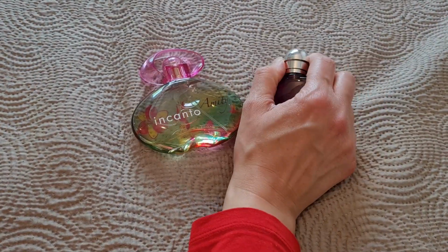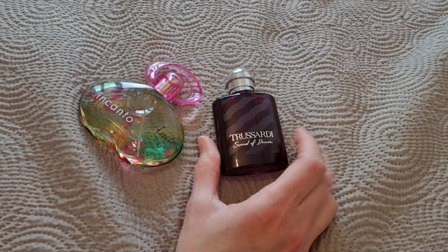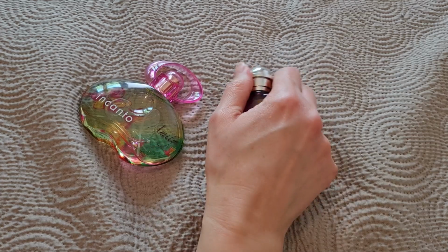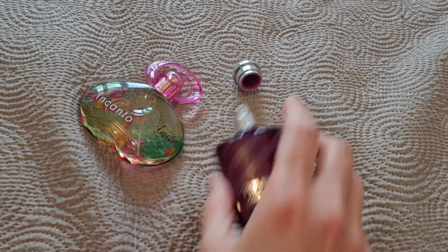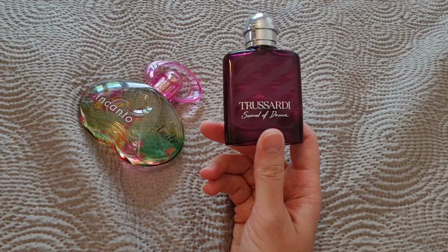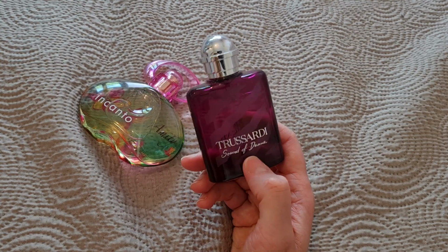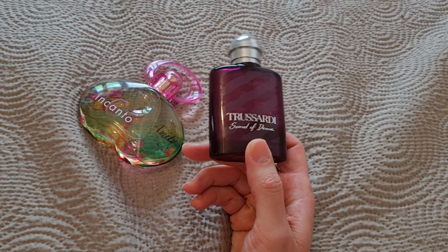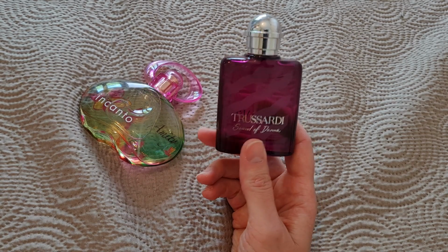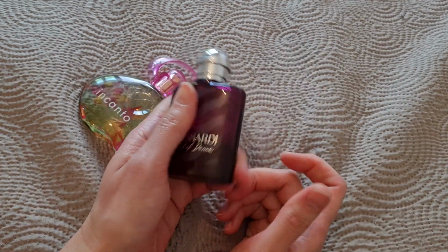Both of them are recent purchases. This is Sound of Donna. This is mostly whipped cream, chestnut, heliotrope with some floral notes. Really delicious. But it's not a fragrance that I would wear now, so I will put it in the like bin and try it maybe coming fall.